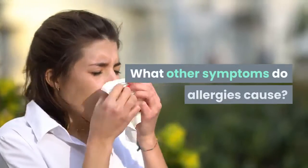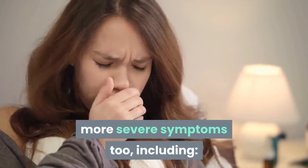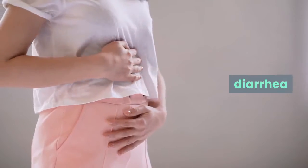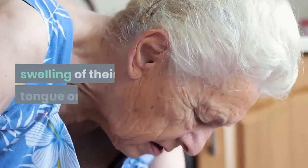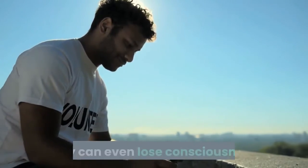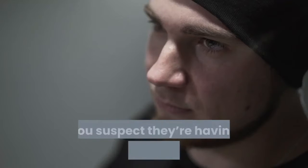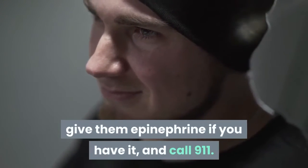What other symptoms do allergies cause? Your child might experience other, more severe symptoms too, including dizziness, queasiness, cramps, diarrhea, vomiting, a tingling sensation in their mouth, swelling of their tongue or face. In the case of a severe allergic reaction, they can even lose consciousness. If you suspect your child has an allergy, make an appointment with their doctor. If you suspect they're having a severe allergic reaction, give them epinephrine if you have it, and call 911.